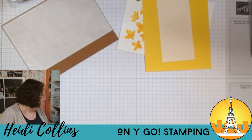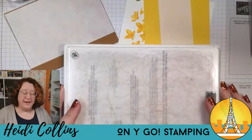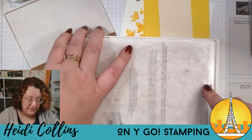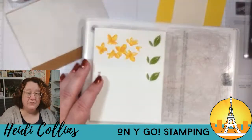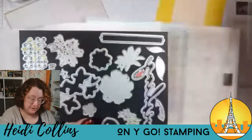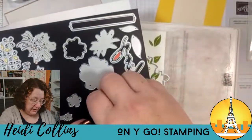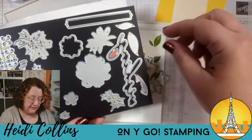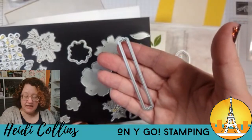And I need my cut and emboss plate. So I have the number 1 plate and number 2 plate, the little shimmy thing, and then the number 3 cutting plate. And I'm gonna have to run this a couple times. So I'm gonna start with a stamped image, and I'm gonna pull out this. This is gonna cut out those flowers. And then this one right here is going to cut out the leaves. This is going to cut out the sentiment.